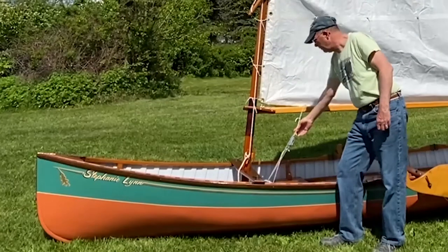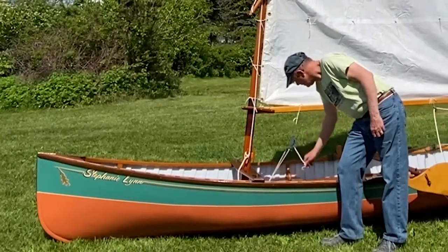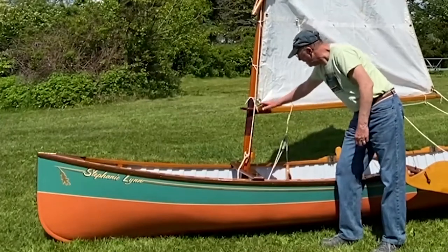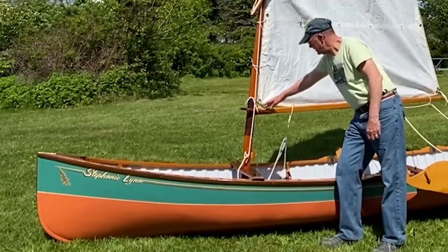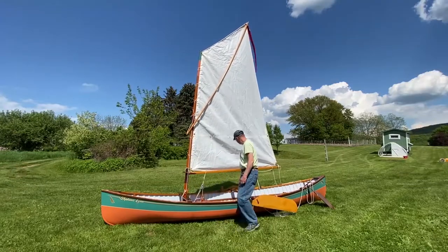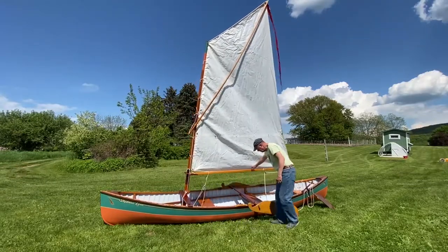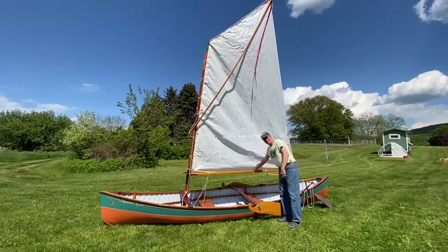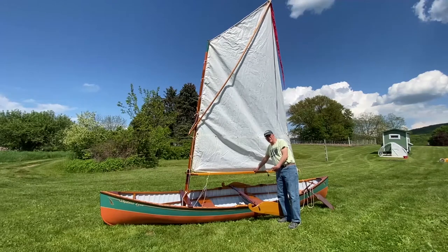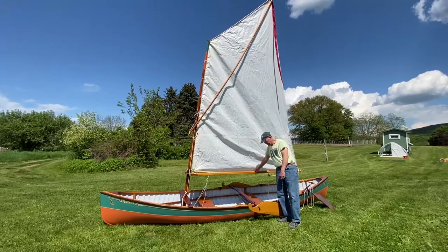This is called a downhaul. This would be normally tighter. It helps keep the bottom of the foot of the sail pulled down tight so it doesn't ride up. And of course the lee boards would be sticking down into the water, and you can raise and lower them as needed.